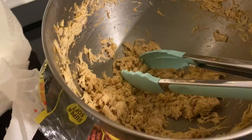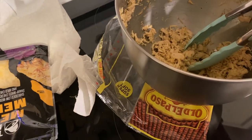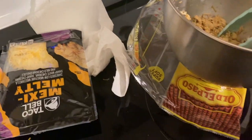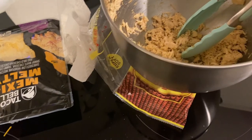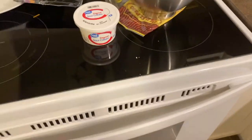But I want to show you guys updates on how freaking cute our kitchen is starting to look. I still gotta put dinner away, but see, here was the dinner. We just shredded up some chicken. This was the cheese we used and the tortillas, whoops, and some sour cream.